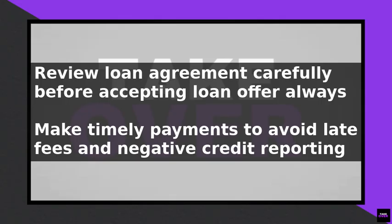Third, read the fine print and understand the loan terms and conditions before accepting the loan offer. Finally, make timely payments to avoid late fees and negative credit reporting. By following these steps and best practices, you can get a loan on Credit Karma and achieve your financial goals.